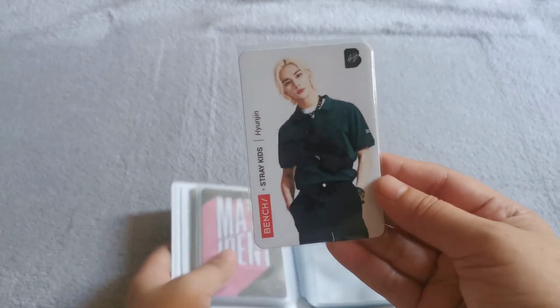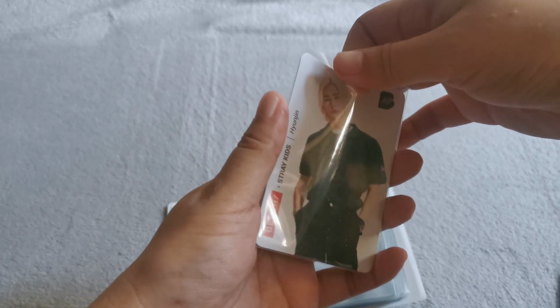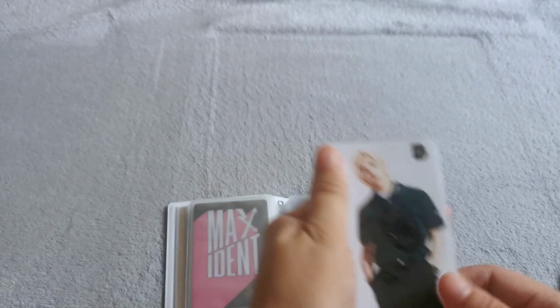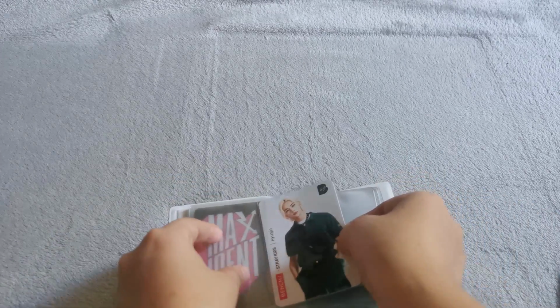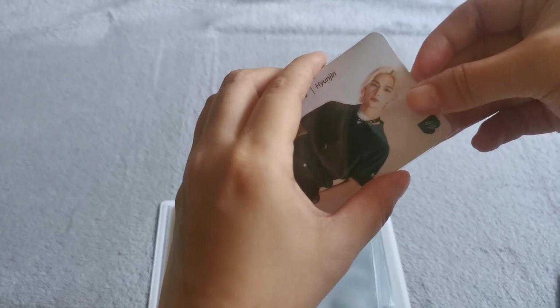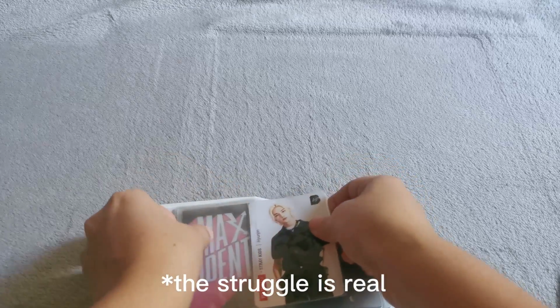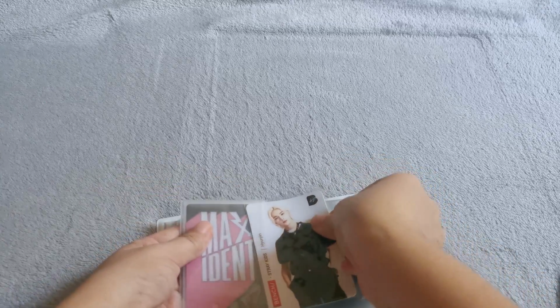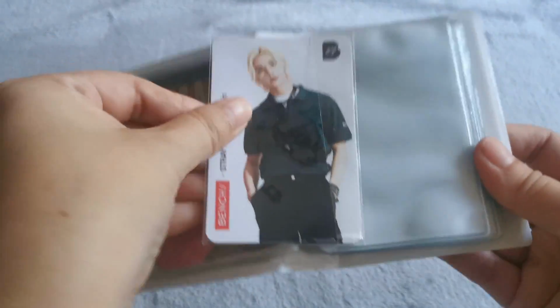Okay, so this one I got the Bench first batch. I'm not sure if I want to collect this one. I just happened to get this from a set again. Not a very good collection, but since it's here, might as well collect it. But I really don't like this photo card. The quality of it is so poor. I feel so bad for the other sellers that took an effort to gather this one, but out of all the photo cards that I saw, this is the first time that I really don't like the quality.